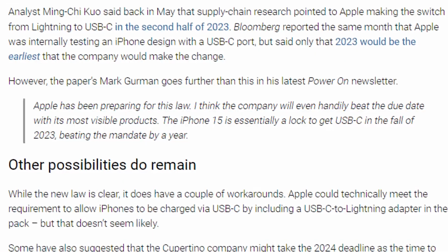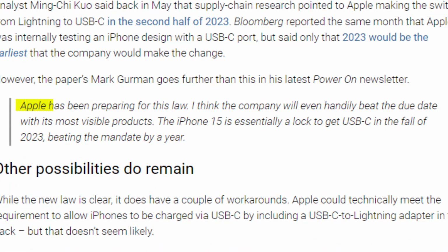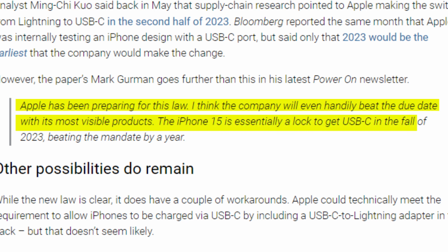In Mark Gurman's Power On newsletter, he noted that Apple has been preparing for this law. I think the company will even handily beat the due date with its most visible products. The iPhone 15 is essentially a lock to get USB-C in the fall of 2023, beating the mandate by a year.